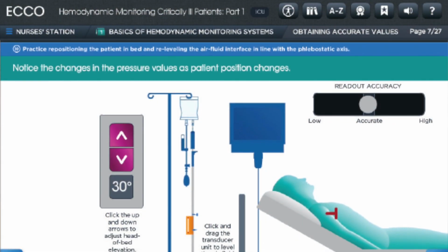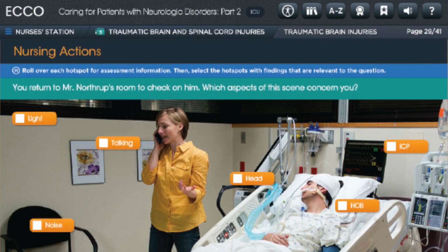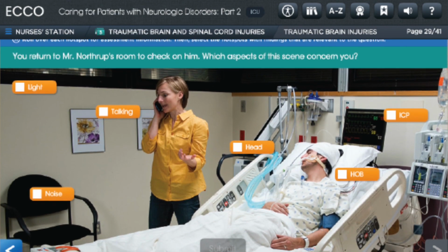Part of it is using the ECCO modules that AACN provides, and now that they're electronic, it makes it even easier to use. And we do what's called a blended learning concept, in that they do the online modules. They have classroom time with me where we go over different topic areas to try to build their critical thinking skills. They have to go through a basic dysrhythmia 8-week course. They have to take ACLS. Of course, the most important thing is just the hands-on patient care with a preceptor.